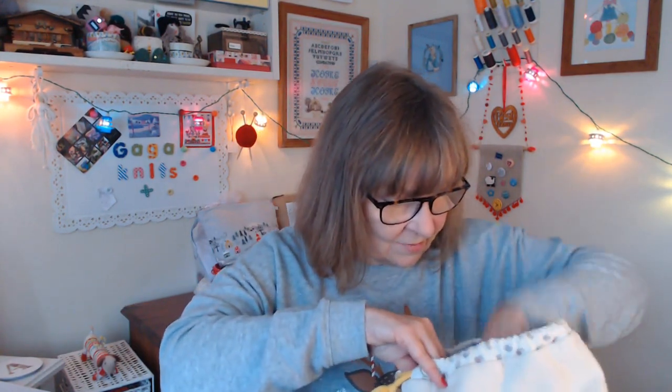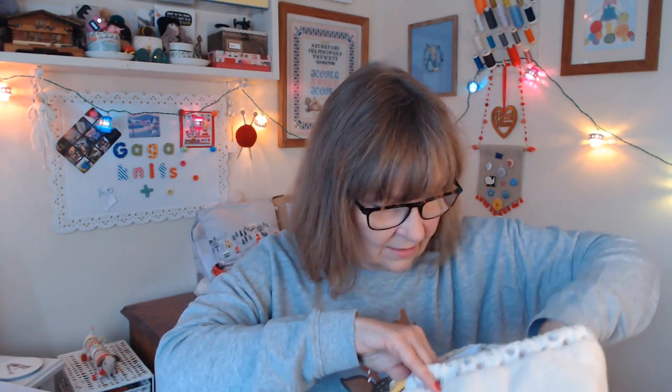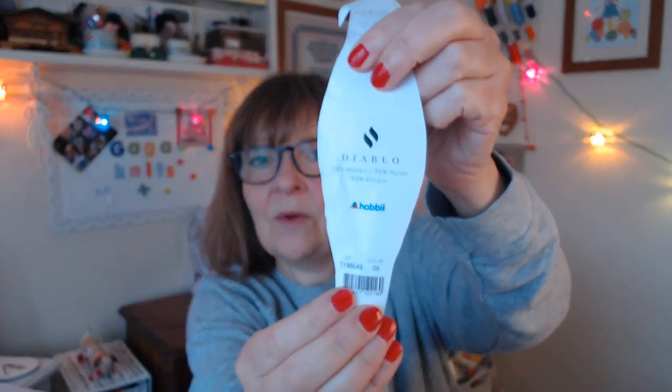And I am using, let's see if I can show you the yarn book, the label, Diablo there from Hobby. And it's 30% mohair, 30% nylon, 40% acrylic. It's really nice. Hoping it's not going to be too itchy, but it'll be fine.